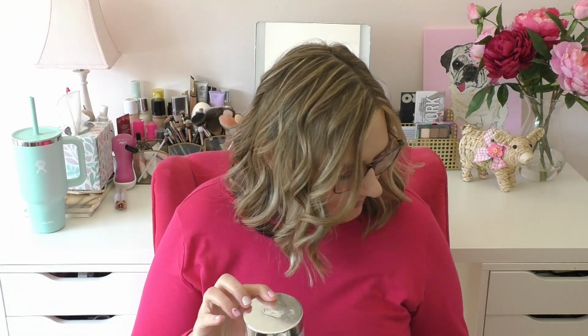Like I said, I loved this. There's just other moisturizers that I like better that are cheaper. However, the packaging, love that.